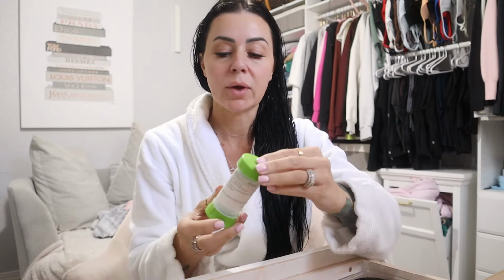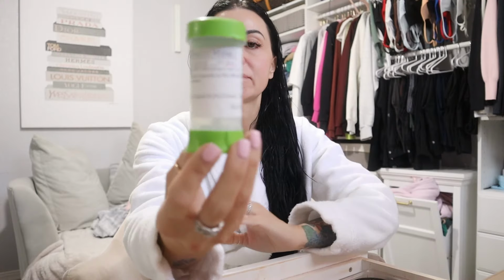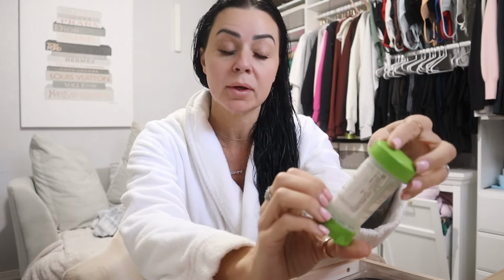And then I go in with my copper peptide cream. This is from Transcend. This is an actual prescription cream that increases cell turnover in the face. That's what you want, because what causes us to age as we get older, or show signs of aging, is the slowing down of cellular turnover. So things that speed up cellular turnover is what is going to keep us looking youthful.